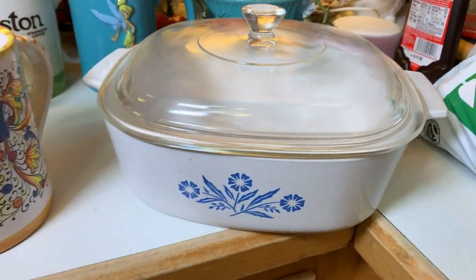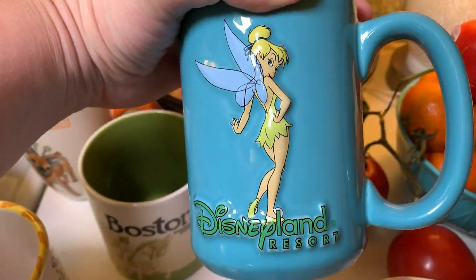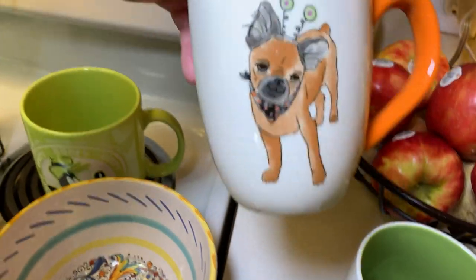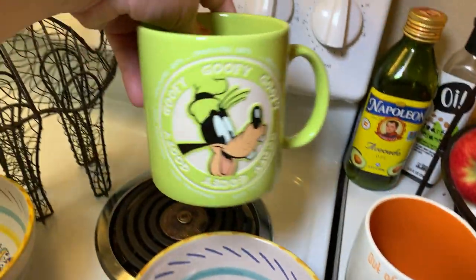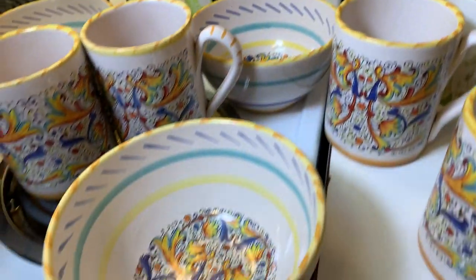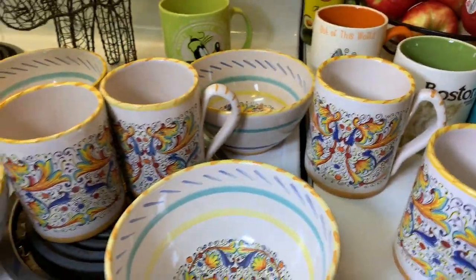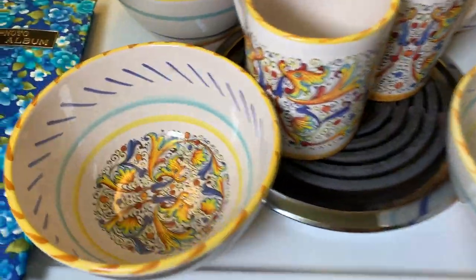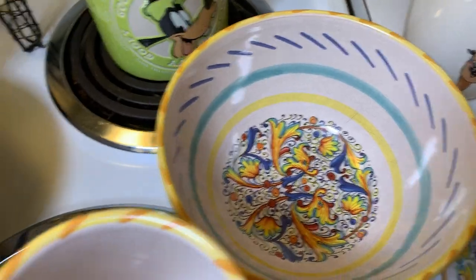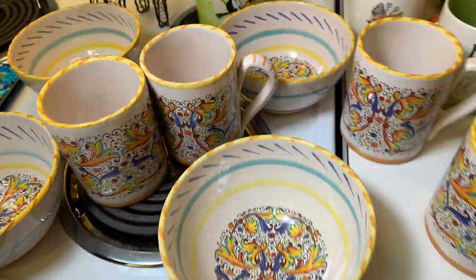So here they are. We got this great Corningware with the lid, bonus. Tinkerbell, beautiful Tinkerbell cup. The Starbucks Boston cup. The cute little doggy cup. And we'll switch it up with a mug. No, a goofy mug. So I got lots of mugs today. And then the beautiful pottery, handmade in Italy. Hand painted. I grabbed a set of four cups and a set of four bowls, and you can see they're in pretty good condition. The other ones we saw were very scratched up, but I was able to find some with little or no scratching on the inside. So this is a great, beautiful set.